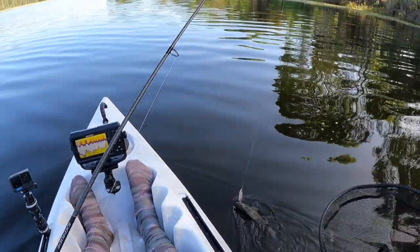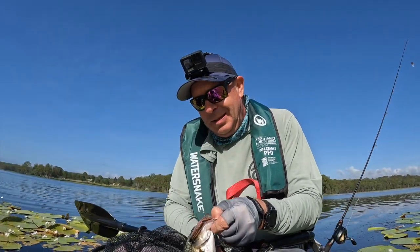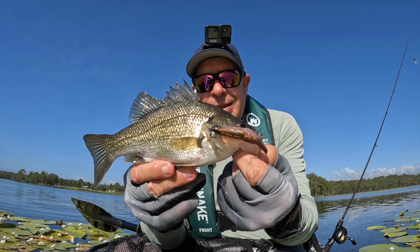Anyway, I'll show you this lure in a second. So what an introduction to a lure. It was first cast, I didn't even get to retrieve it. It's only a little fish, but there it is.